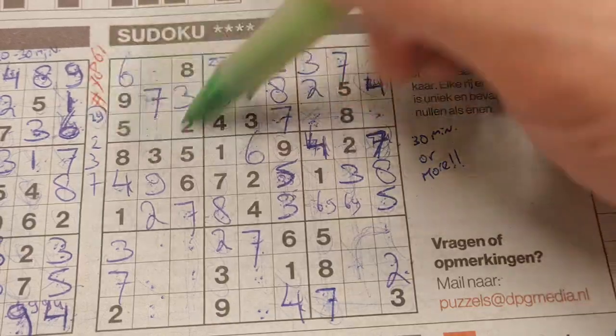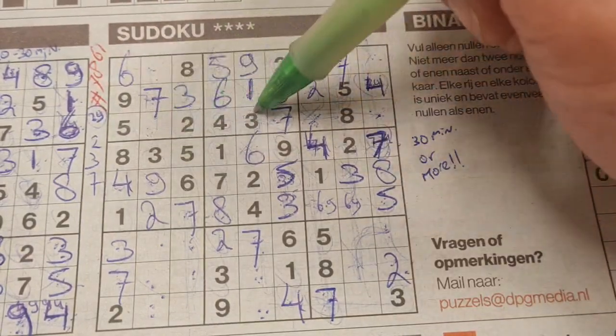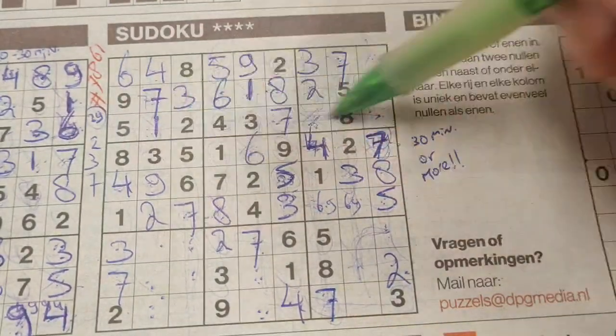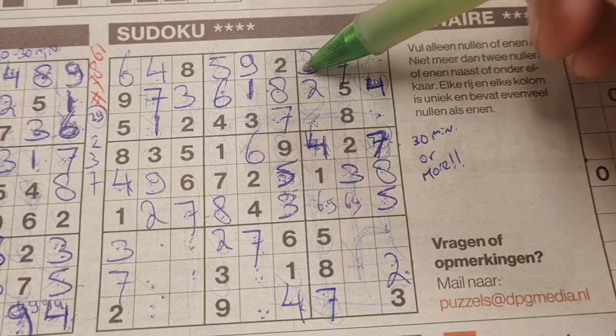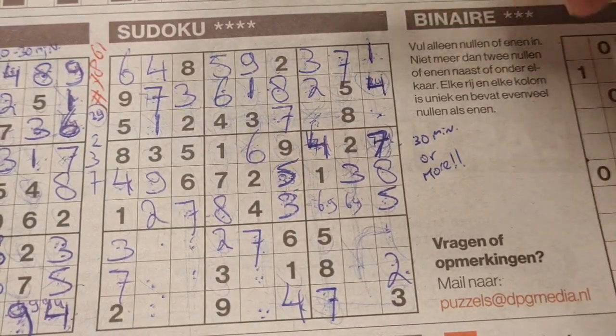2 numbers left in this big square. 4 numbers. 1 is missing, the 2, 3, 4 is missing. 1 and 4. We have a 4 in the third row. No 4 there. 4 should be here. And 1 goes there. 1 in the third row, 1 in the second row. So in the first row, the only place left for the 1 should be there.